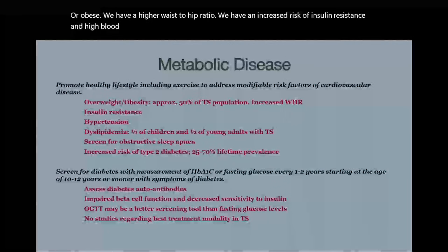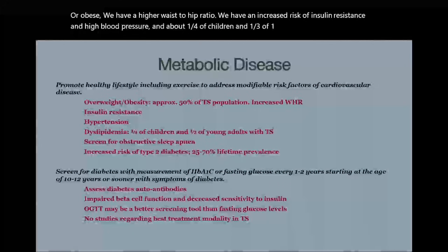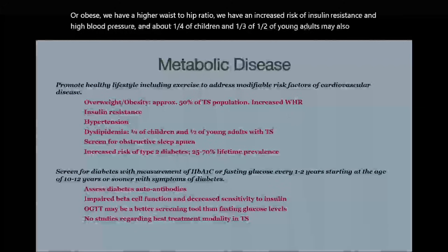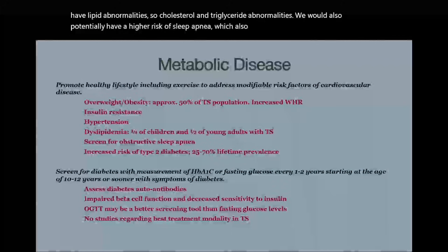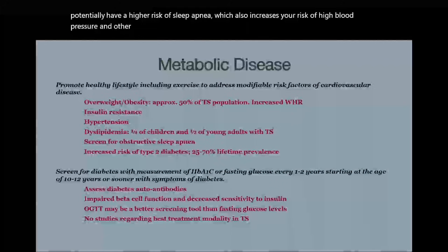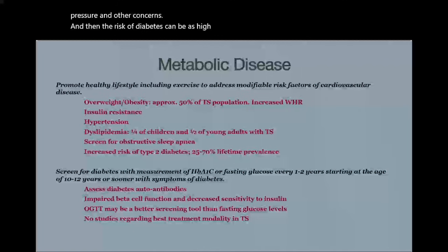And about 1/4 of children and 1/2 of young adults may also have lipid abnormalities, so cholesterol and triglyceride abnormalities. We would also potentially have a higher risk of sleep apnea, which also increases your risk of high blood pressure and other concerns. And then the risk of diabetes can be as high as 70% lifetime.